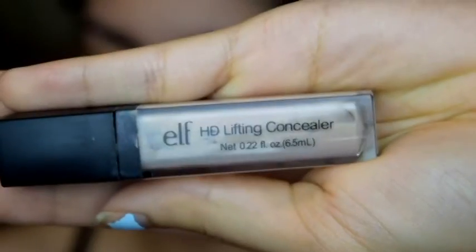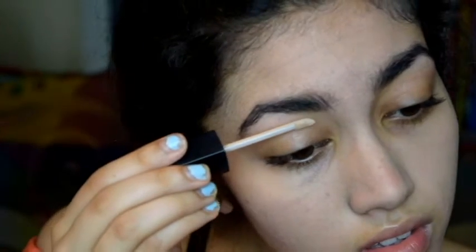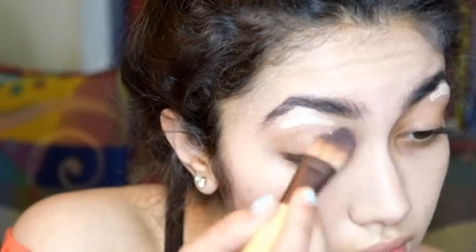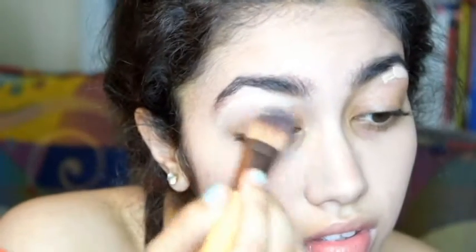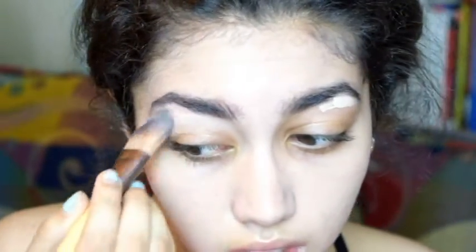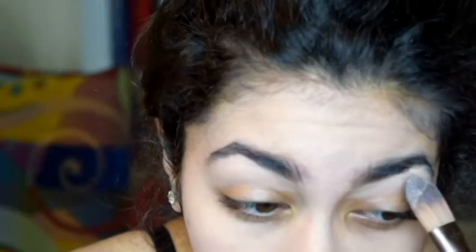So now I'm just using my e.l.f. HD Lifting Concealer underneath my eyebrows to give it that extra highlight. You can go ahead and substitute this with any other concealer that you have or any other eyeshadow that you have in the palette that you're using. But I just like to use the concealer. I find that it stays in place a little bit better, and because I have such thick eyebrows, it does work for me a little bit better. And I'm just going ahead and blending that out.